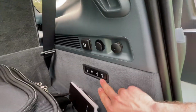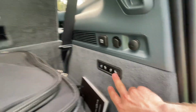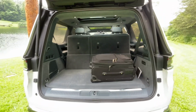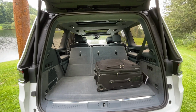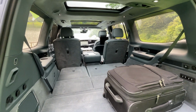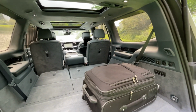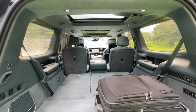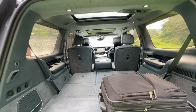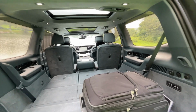Now, here are the controls to lower the seats very easily. So if I just push these buttons, they are one-touch buttons. As you can see, my hand is not on it anymore, and the seats are gonna fold down automatically. They're not quite as fast as what you get in the Escalade, but I like that they are one-touch buttons. Now, with the second row folded, you're gonna get 70.8 cubic feet in the Wagoneer and 70.9 cubic feet, just a little bit more here in the Grand Wagoneer.